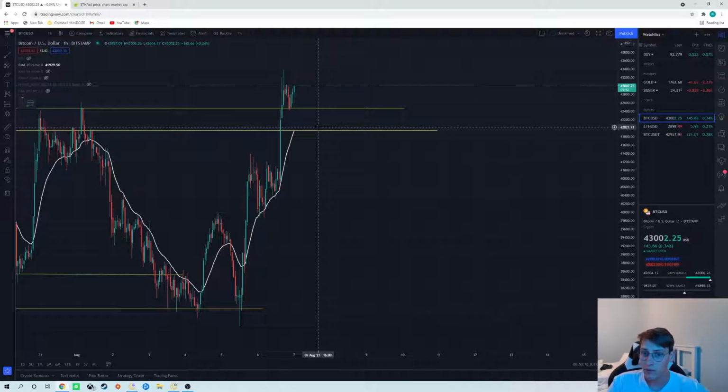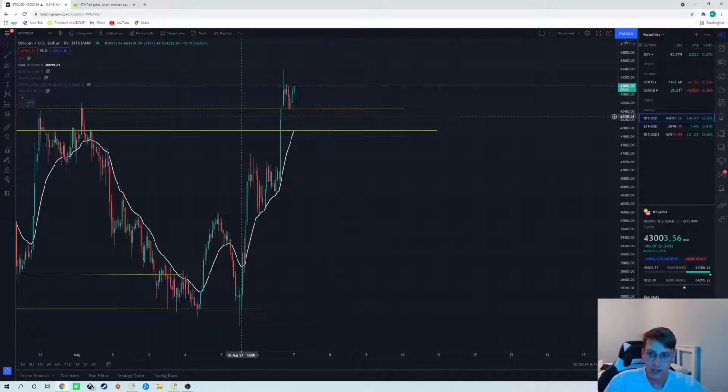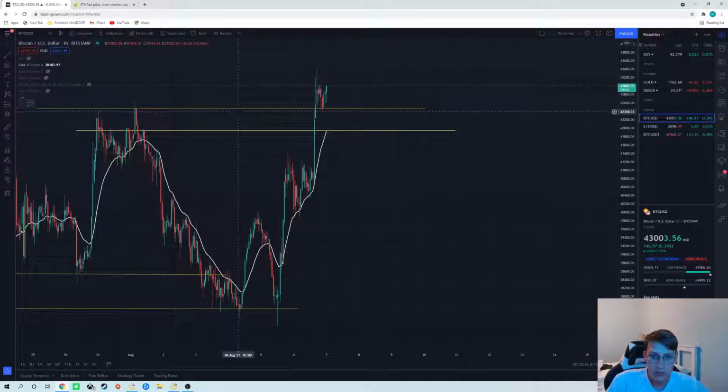If we do drop, though, I do think we are going to drop back down to about right under 42,000 or right at 42,000 roughly. So anyway, from 42 to 42.5 is where I think we're going to consolidate for a minute. As long as we keep that above 42, we're looking extremely healthy and great for continuation in this bull cycle.